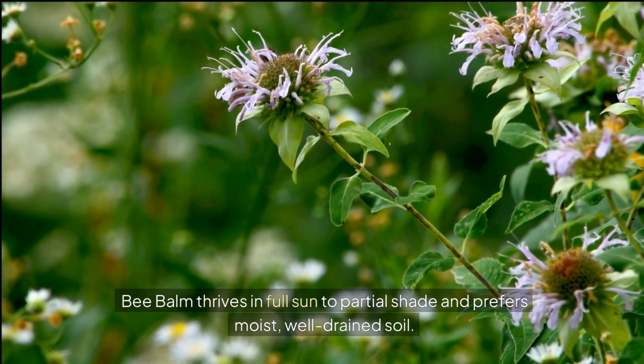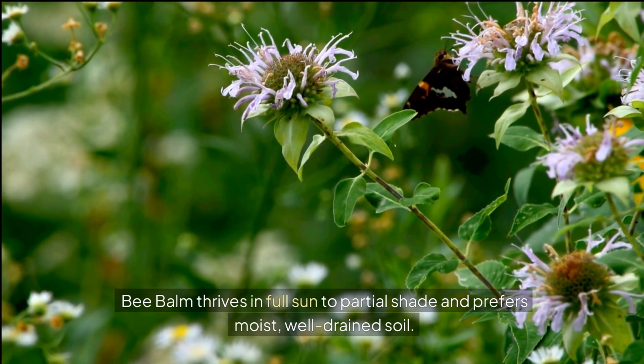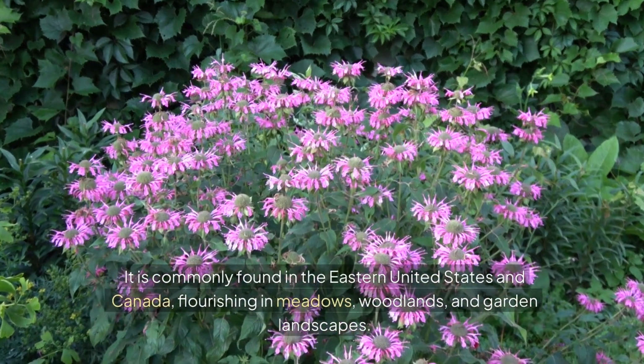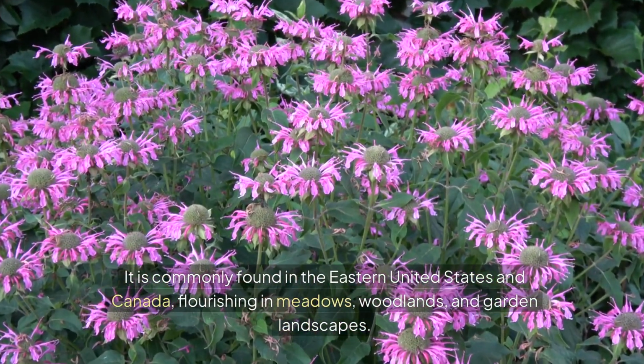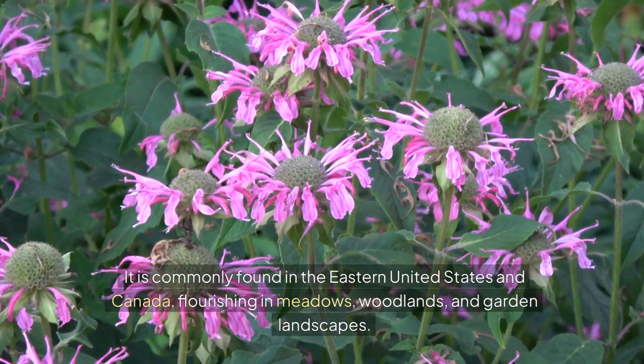Bee balm thrives in full sun to partial shade and prefers moist, well-drained soil. It is commonly found in the eastern United States and Canada, flourishing in meadows, woodlands, and garden landscapes.